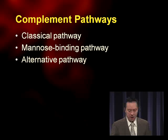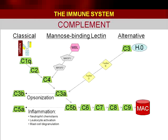Okay. So we're going to really just touch upon complement pathways. There are 3 pathways: the classical pathway, the mannose binding pathway, and the alternative pathway. Now, I won't go over this in too much detail. Just know that they all converge into one area, and they all produce the MAC, or membrane attack complex, which is able to poke holes in bacterial cell walls. It also releases a lot of byproducts, such as C3b, which is important for opsonization, and C5a, which is important for inflammation, and can also act as an anaphylatoxin.